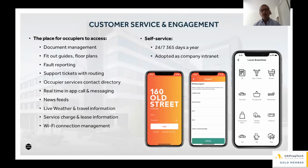It's around how do you manage effectively the comms with your occupied base. What are we doing? What else are we serving up through the app? So document management, fit out guides, fault reporting with integration with CAFM. You can send support tickets direct to front of house. You have app support tickets directly to us, of course. And then you have occupier services. You have the directory of different brands in the building, other people you can contact.